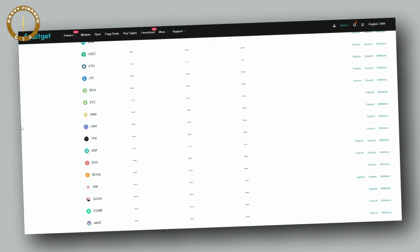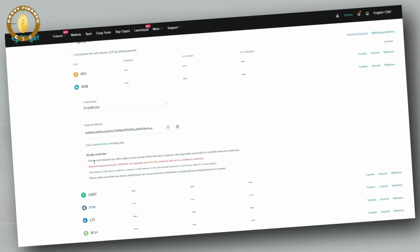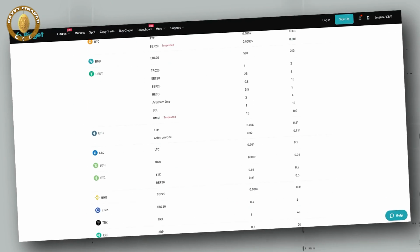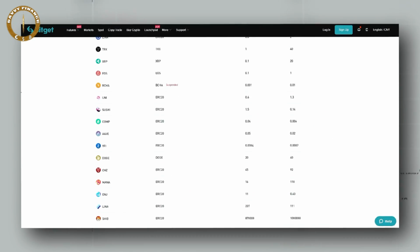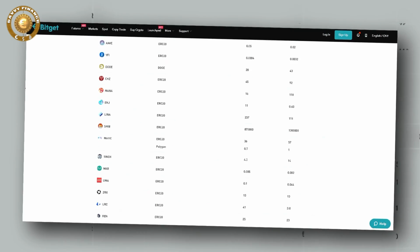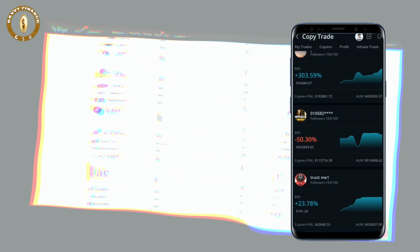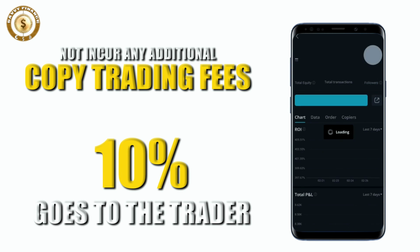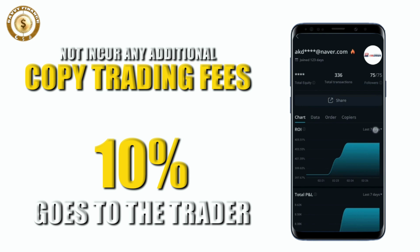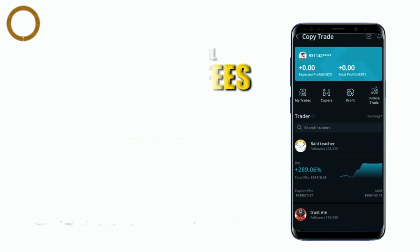The platform allows you to make as many deposits as you want without spending a dime in deposit fees. However, the withdrawal fees depend on the cryptocurrency to be withdrawn. Here is a list of the over 220 cryptocurrencies on the exchange, withdrawal fees, and minimum withdrawal amount for each. You will also not incur any additional copy trading fees except for the 10% that goes to the trader whose strategy you copied, and that is only when you make a profit from following their trading strategies.